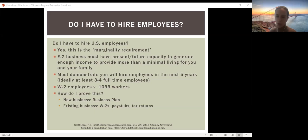But even in those cases, when the company is a construction company and hires 1099 contractors to do the work, we still recommend having at least an administrative employee or some employees as W-2 employees. And so how do you show, or how do you prove, that you plan to hire employees? As I mentioned, if you're starting a new business, you would be submitting a business plan with the application. And in case you are purchasing an already existing business, then we would be submitting evidence such as the company's W-2s for the past 3 years, the company's pay stubs, and the company's tax returns, showing how much the company paid to employees before you purchased it.